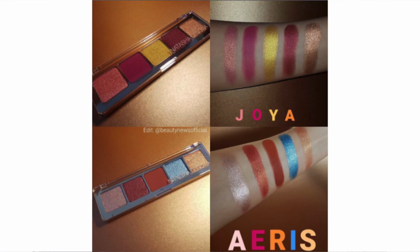Yeah. No, I'm the same because the one that speaks to me the most is Aeris. But at the same time, I want 3 shades out of that. Exactly. That's how I feel about it as well. And when I look at it, I'm like, dead set, I would maybe use the other 2 shades once to try them out. Do you also get really full on summer vibes from this?